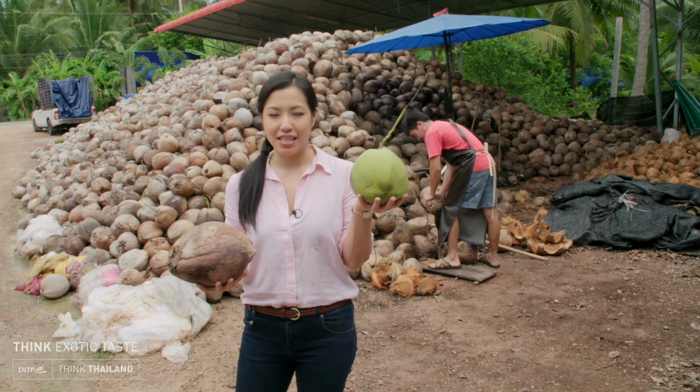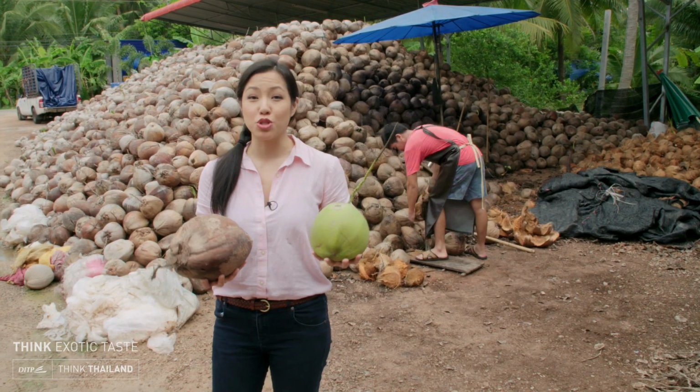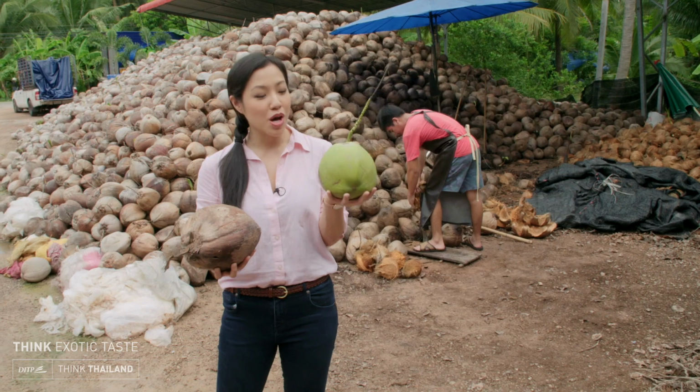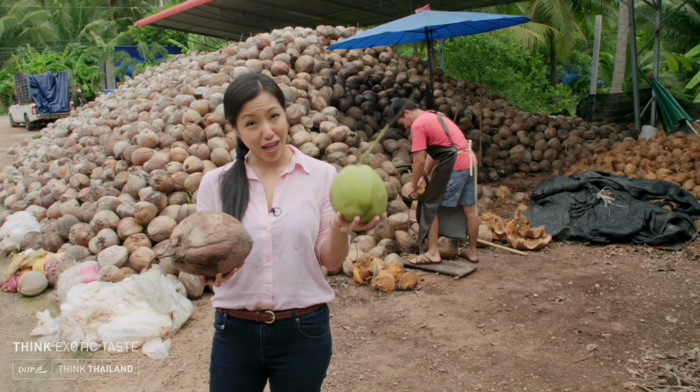So in my left hand here, this is a young coconut, the type that you would drink the water from. So you got young coconut water on your store shelf. It's coming from this guy. It's also a different variety. We call it ma-phrao nam hom, which literally means fragrant water coconut because it's a lot more flavorful.